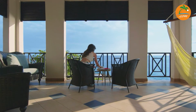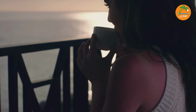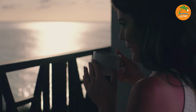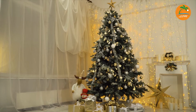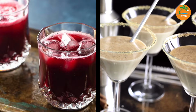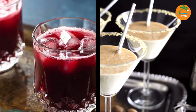Guests can look forward to lots of holiday cheer at the Cliff Hotel. As of December 1, the decorations will be up and staff will be sporting Santa hats. A spectacular Christmas tree lighting has been planned with caroling by employees and students from a local school. Sorrel and eggnog will provide a taste of the traditional Jamaican Christmas.